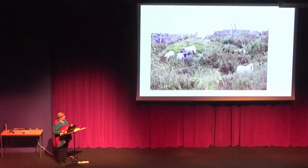Their diverse diet includes tannins from tree branches and leaves, and this gives them increased resistance to parasitic gut worms and a resilience to the effect of gut worms. They're actually an ideal breed for modern regenerative farming and for conservation grazing.